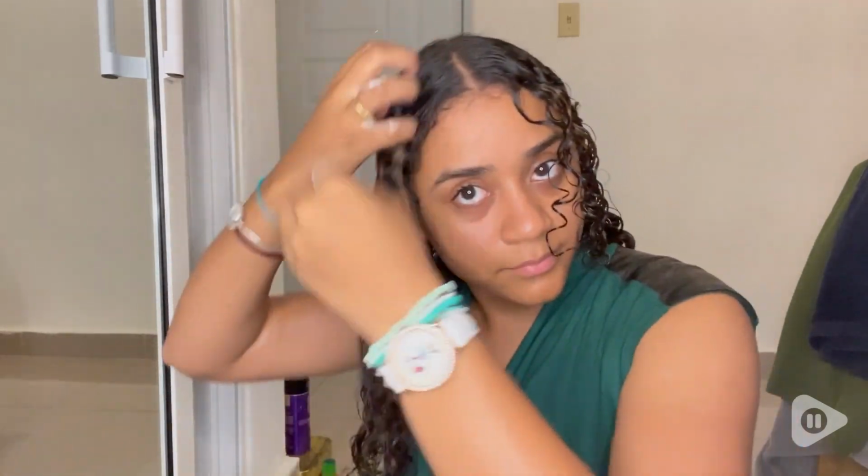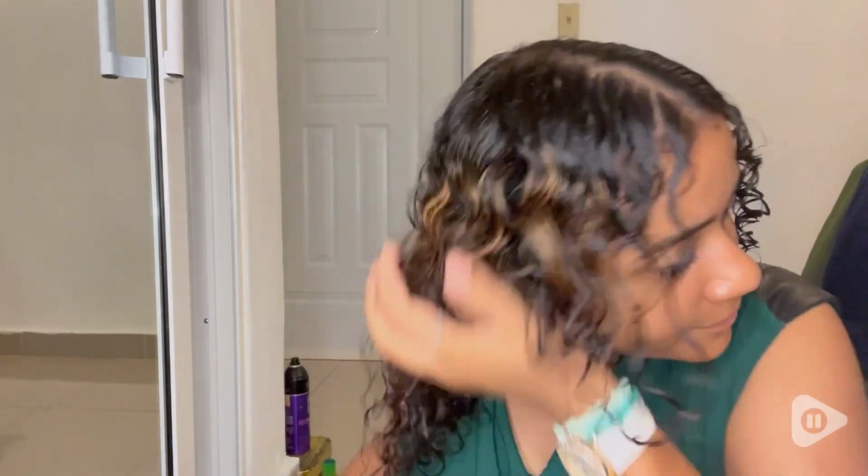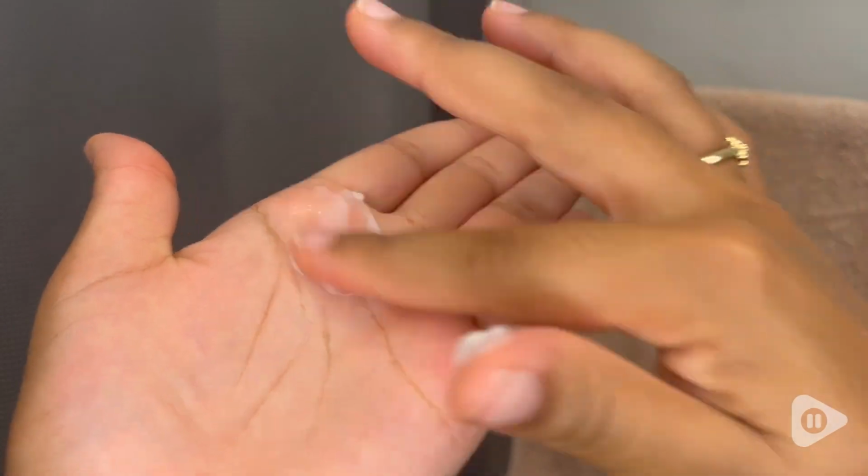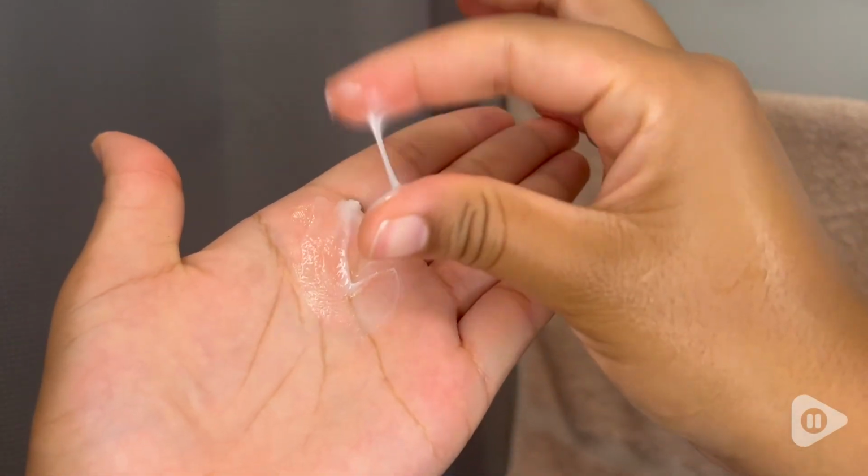So this is basically a curling cream that also gives my hair a lot of hydration, and that's why I appreciate the product, because it doesn't even feel like it's hard, even though it gives me that hold that I want. I also love the consistency of most of the products of this brand. It's really thick, so a little bit goes a long way.